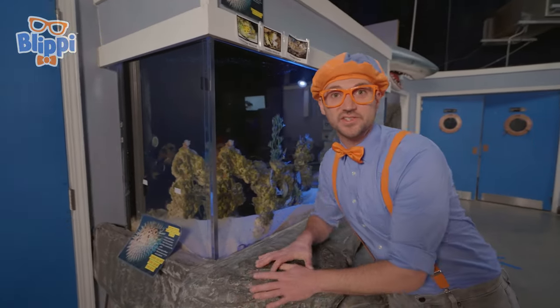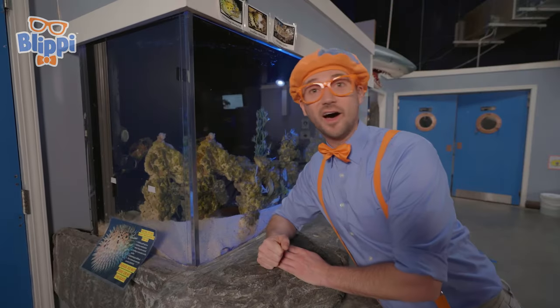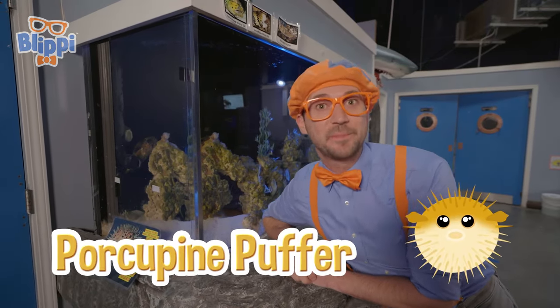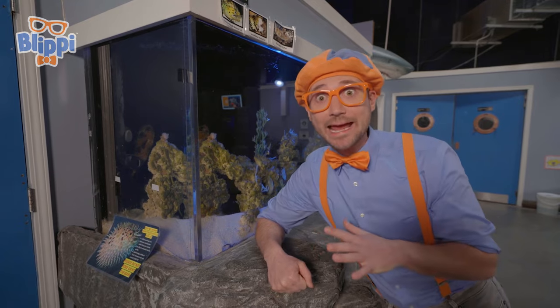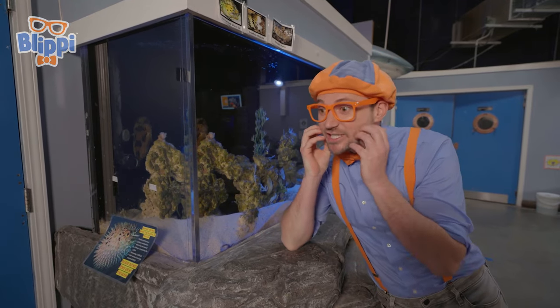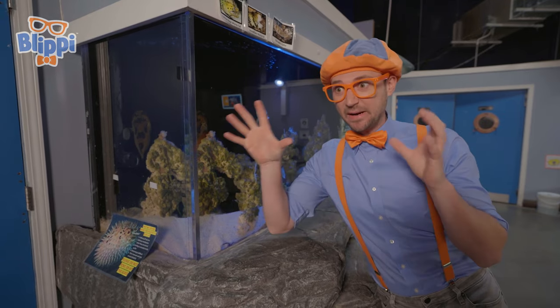Whoa, did you see that? Yeah, that looked like a pufferfish to me. Whoa, actually, it's a porcupine puffer. Yeah, looks really smooth right now. But if it gets frightened or scared or angry, what it does is its cheeks puff out. And its whole body, yeah, becomes spiky. Yeah, it's a defense mechanism.